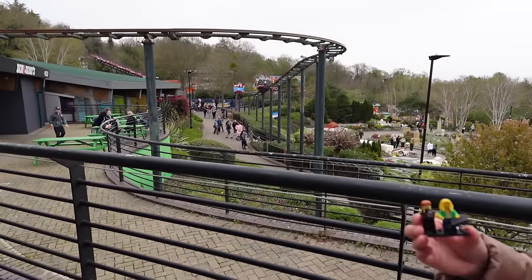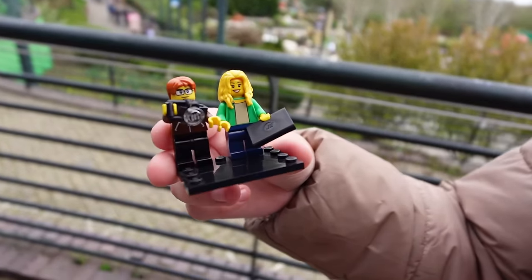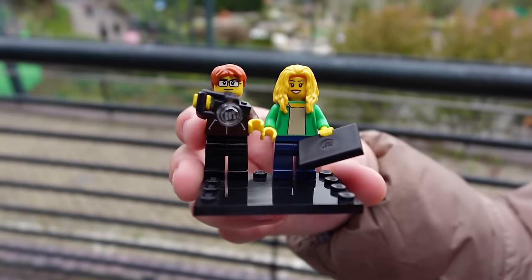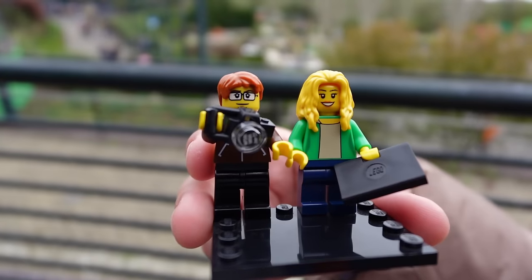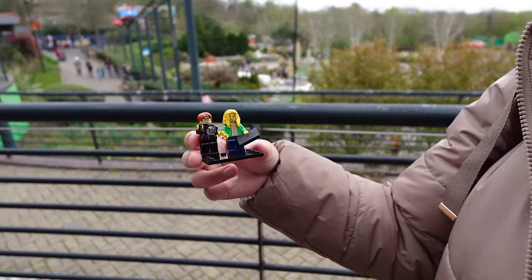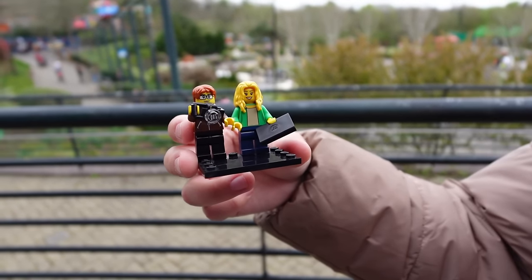Let's head back round the corner then, go and have a close look at the entrance, and get some more shots of Minifigure Speedway on its opening day here at Legoland Windsor. Oh, and what we've got just over here. A lovely fan of the channel made me and Sean in Lego form. This is so cute, I love it. Perfect for the opening of Minifigure Speedway as well. There we go, got the camera just there. Fantastic. Oh, so sweet, I love that. We've got that laptop and stuff, I love that. So thank you so much.